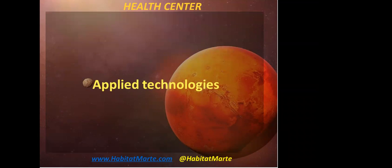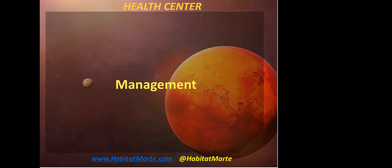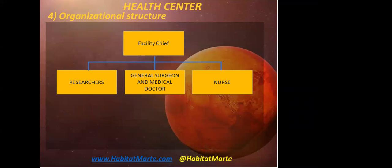And let's move into the applied technologies. We have a fully equipped ICU, a lab with rugged equipment, foldable X-ray machines, a bed elevator, a clinic equipped with primary healthcare necessities, and robots. And let's move into management. Under the facility chief, we have three crew: researchers, a surgeon, a medical doctor, and a nurse.